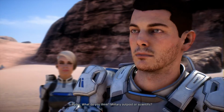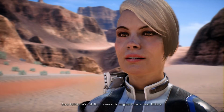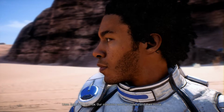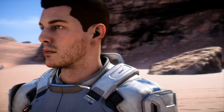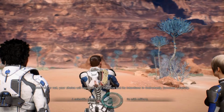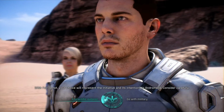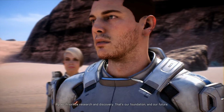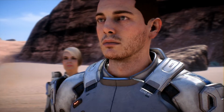What do you think? Military outpost or scientific? Pathfinder's call, but research is no good if we're dead. Military. It's got to be science. Our colonists need to understand their home. Be advised that the first outpost placed by a Pathfinder will be a statement in itself. Fair or not, your choice will represent the initiative and its intentions in Andromeda. Consider carefully. Prioritize research and discovery. That's our foundation. And our future. Orders prepped. Ready on your signal.